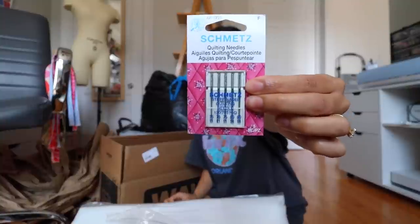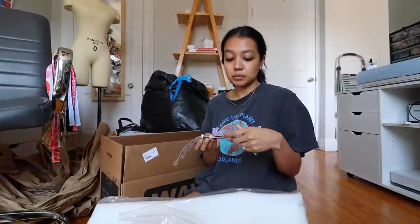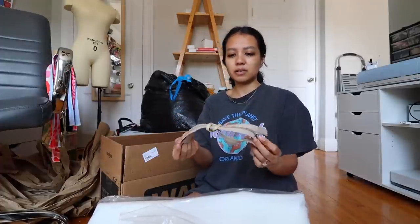So I got some quilting needles because I want to use some cotton fabric or maybe linen fabric and just batting to make those makeup pouches. And then for the pouches, I'll need zippers. So I thought these would be good. I hope these are long enough. I feel like they are.